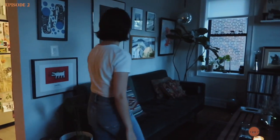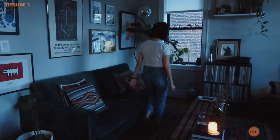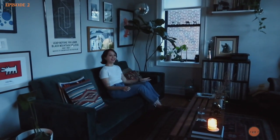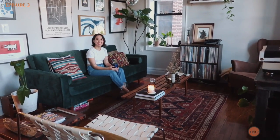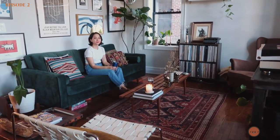The couch, the first piece that you picked for the living room? So I was really excited to have a couch. That couch is from All Modern. They do open box deals, and people will order something and then return it, and then Wayfair or All Modern or whomever will discount it heavily. So that couch I got for $300 instead of like $1,200.